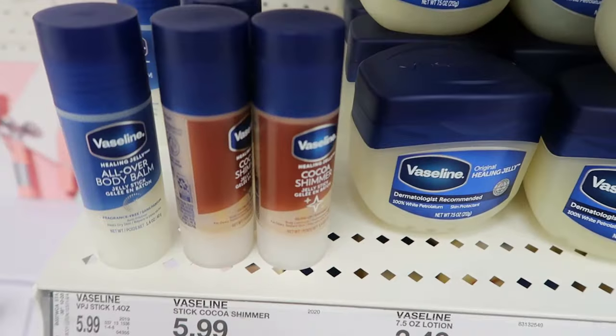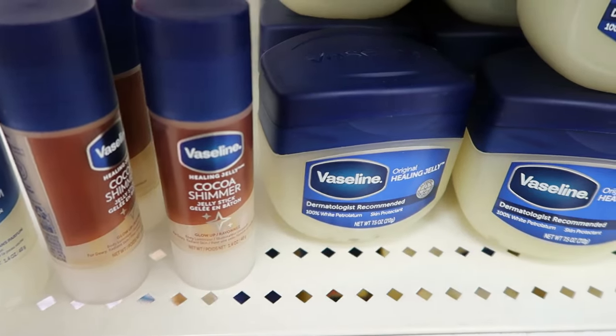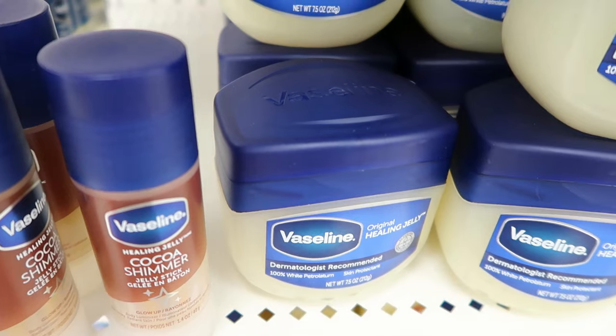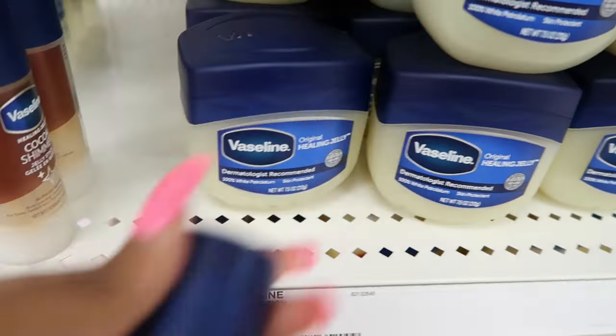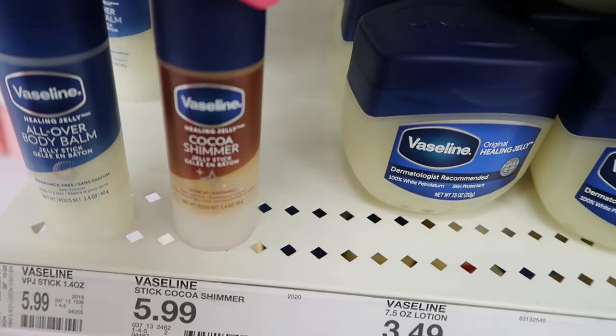So if y'all have not heard of the Vaseline hack for perfumes, you just put some Vaseline on and then you spray your perfumes on the Vaseline and it'll hold the scent longer. So now they have these little sticks and I'm thinking of getting one. They have the regular, but I think I'm gonna get the one with the shimmer.